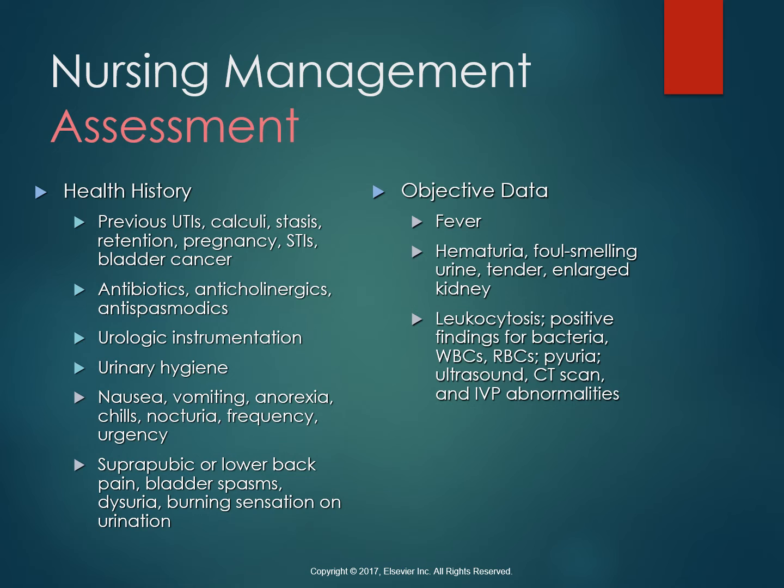That's very, very common in pyelonephritis. Foul-smelling, cloudy urine. The tenderness at that CVA angle. And then when we get a urine sample and we're looking at it, we can see positive findings for bacteria in the urine, such as those nitrates, positive leukocyte esterase, WBCs in the urine. And so all of those will give us a clue that there is an issue in the urinary tract.